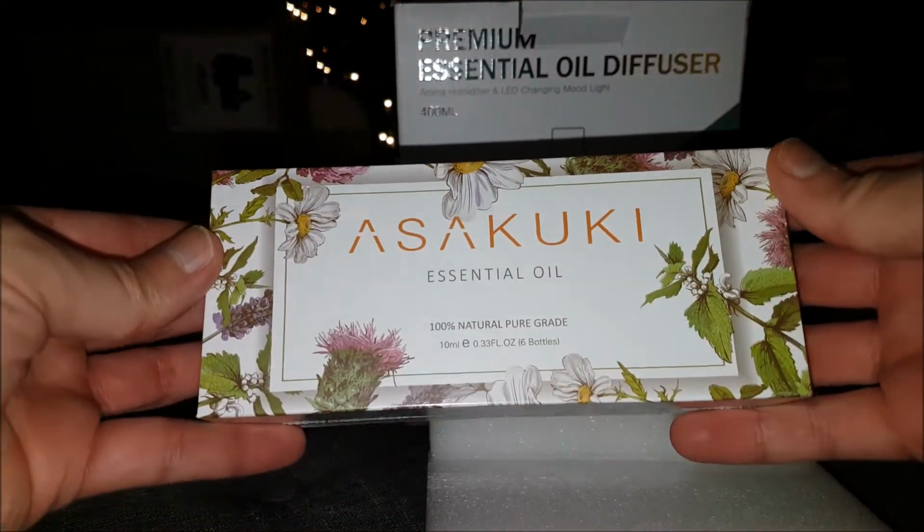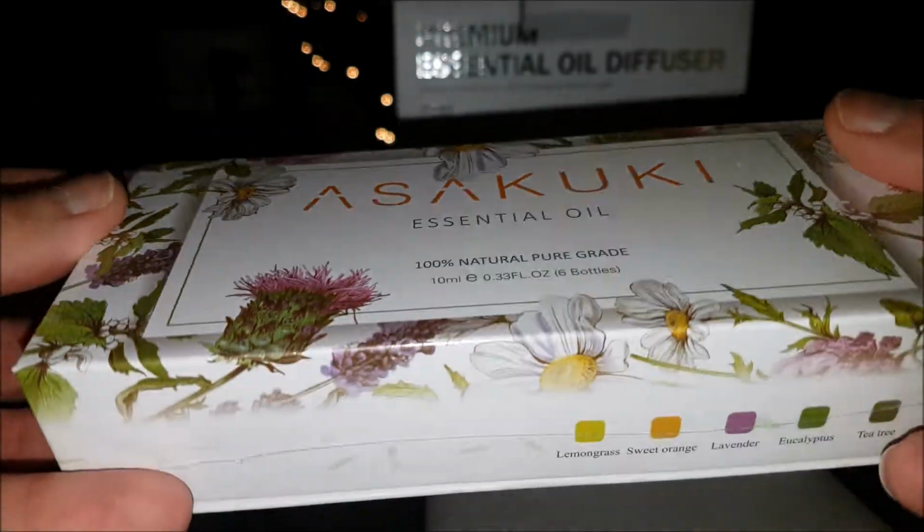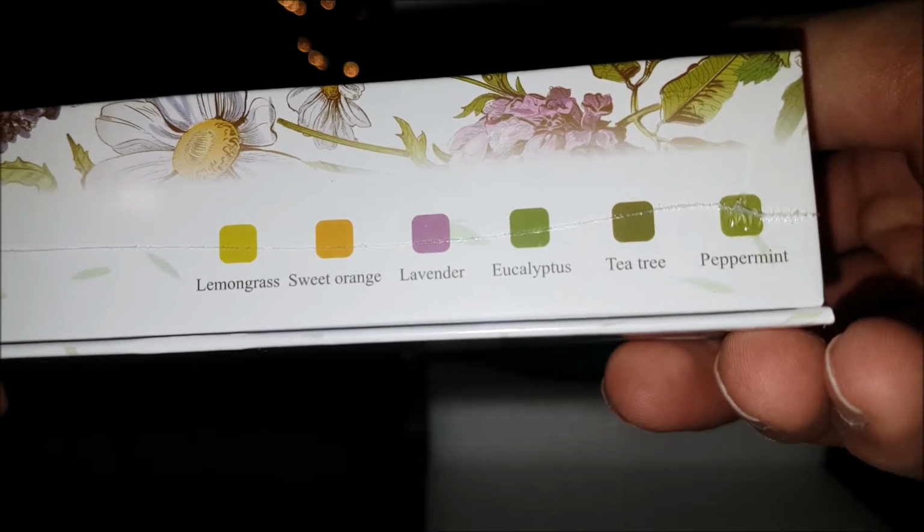The Asakuki aromatherapy essential oils are made with all natural plant extracts that are safe and effective, and come in lavender, lemongrass, eucalyptus, tea tree, sweet orange, and peppermint.